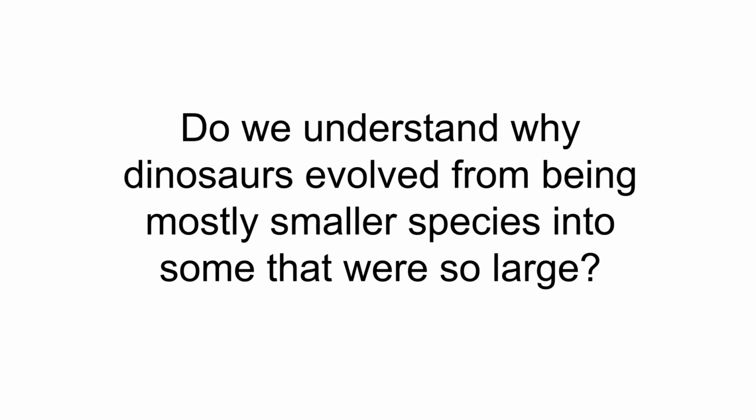Okay, so Josh's question, your daughter wants to know if we understand why dinosaurs evolved from being mostly smaller species into some that were so large. Great question. As we saw, those first dinosaurs were very humble. You would never guess, looking at those things, that they eventually would evolve into things like T-Rexes or these airplane-sized Brontosaurus type dinosaurs. There is so much debate about why dinosaurs were able to get so big and why, say, modern mammals have not been able to get so big, except for whales, but they live in the water, and so the water is a different world. There's buoyancy, gravity doesn't have the same effect, so things can get bigger in the water. But there's no mammals on land that have ever lived that are anywhere near the size of the biggest dinosaurs.